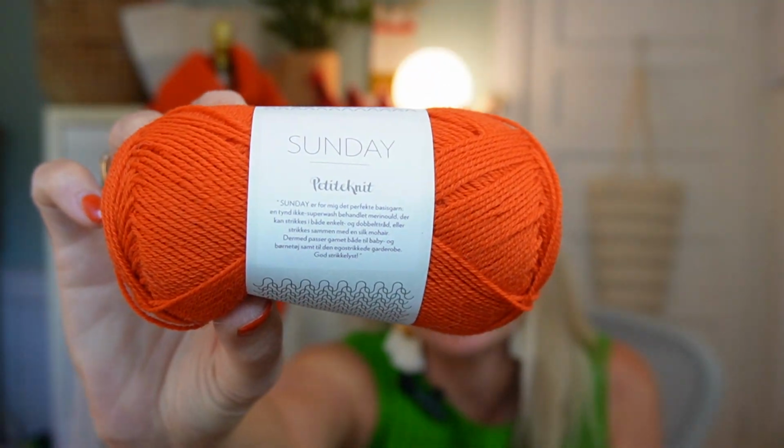Now, I held 3 strands of Sandnes Garn Sunday. It's the Petite Knit Sunday yarn, and this colorway is called That Orange Feeling. It's $10.50 a skein, and yeah, it is a great yarn. This was my first time using Sunday and it was glorious. So holding 3 strands of this fingering weight together, I think that makes a worsted weight. Anyway, it is just this bouncy, lovely, stretchy, beautiful scarf.